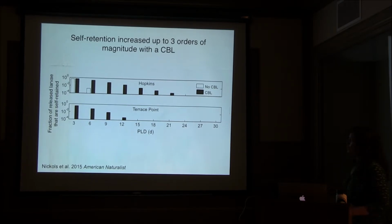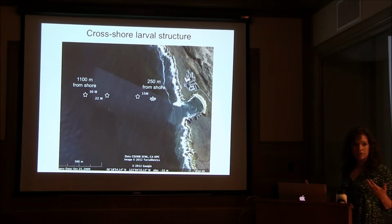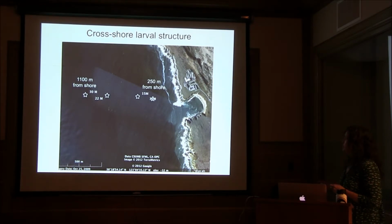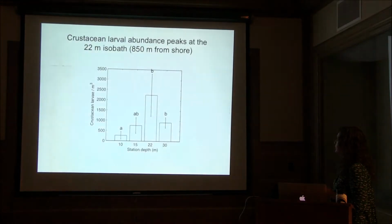So to corroborate this work looking at what's going on in the nearshore, I wanted to take it a little step further and make sure that there actually are larvae that close to shore. Stephen Morgan's work that I showed you earlier ended at about 30 meters water depth, 1,100 meters from shore. I then did some work looking further inshore to see whether there are still larvae in this area where we're observing these lower flows.